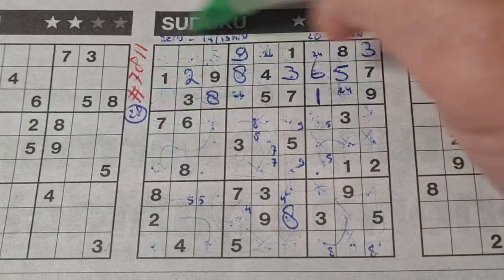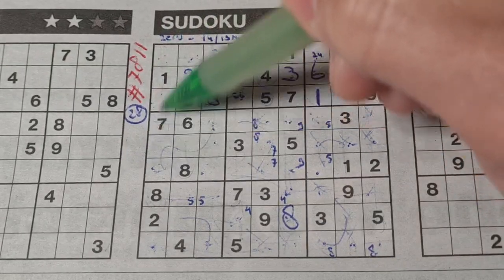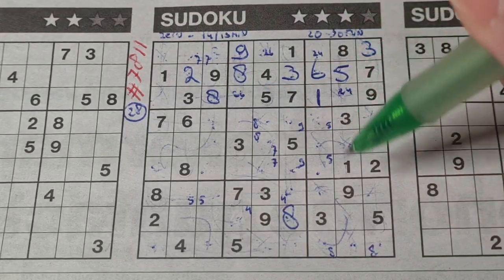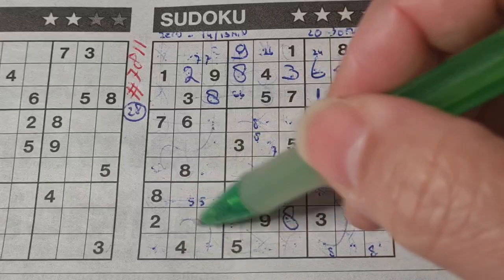4 missing numbers in this big square. One of the missing numbers is 7. We have a 7 in this column, no 7 in these 2 marks. So the 7 could be here, could be there. Come on, 7.